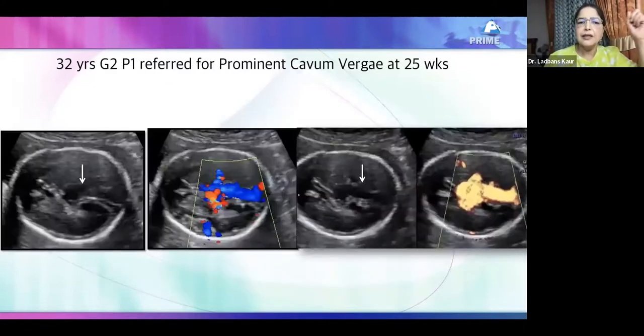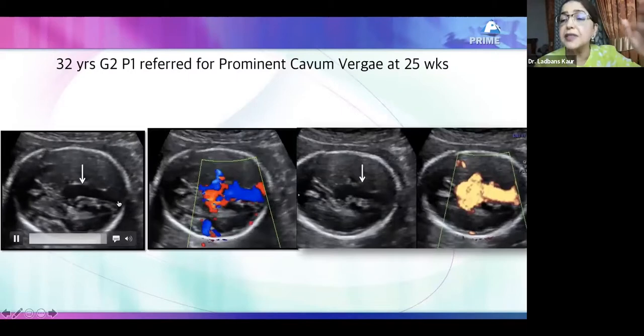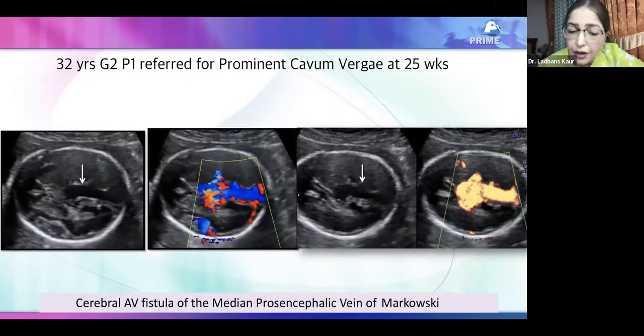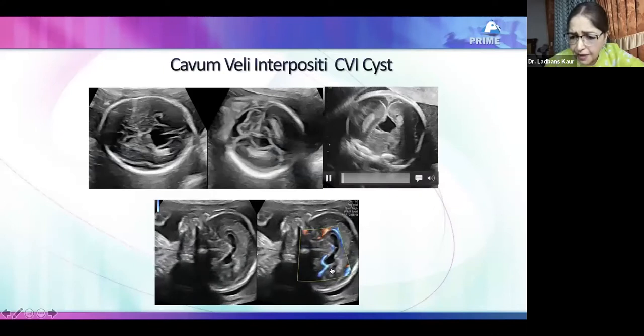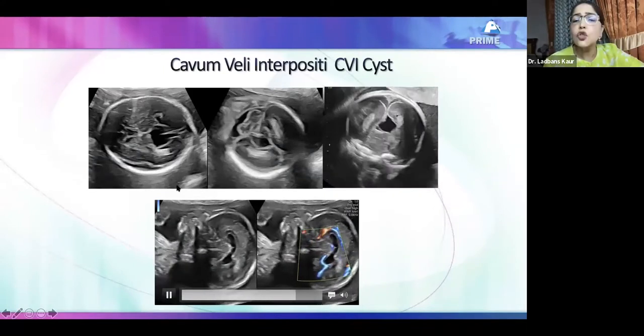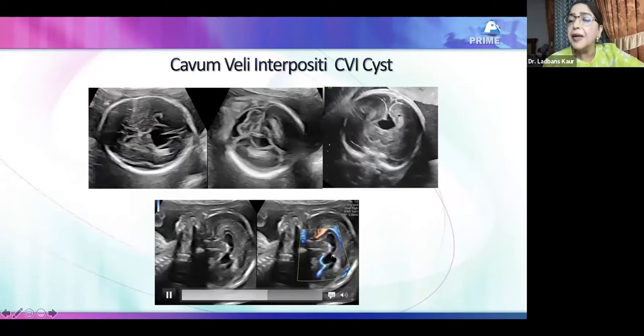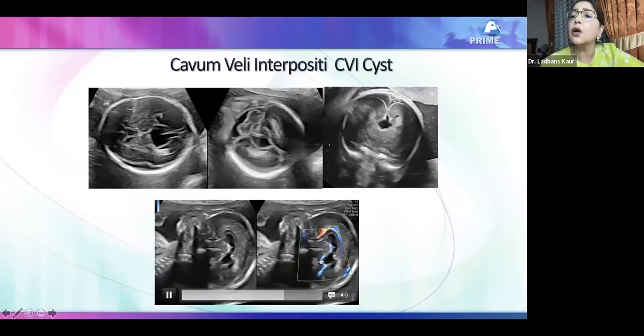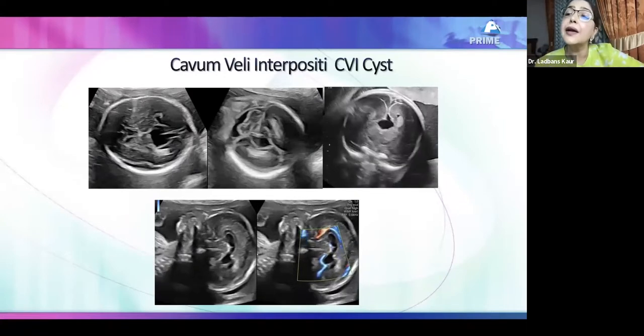So favorable outcome. But if you have a cystic long area, please put on your color Doppler. You may be dealing with a cerebral AV fistula or a median prosencephalic vein of Markowski. And if you have a case like this where you have a CVI cyst, you need to put on your color Doppler. There is no mass effect, just a cyst which is seen beneath the splenium of the corpus callosum and is reaching up to the roof of the third ventricle. Put on your Doppler. See the location of the internal cerebral vein. If it's inferior to it, it's a CVI cyst. And if it is superior to the cyst, then you are dealing with an arachnoid cyst.